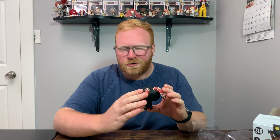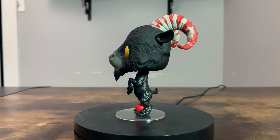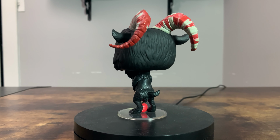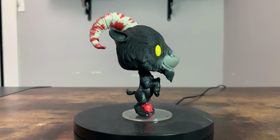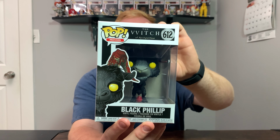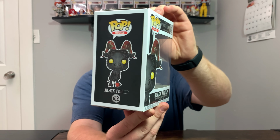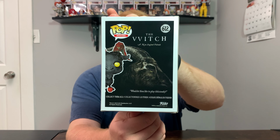I am really enjoying how this pop looks. I really do enjoy the large horns on this Funko Pop. I think they look super menacing with all of the blood stains on them, and I also just really enjoy the bright yellow eyes. Overall, this looks really sick. I didn't really show off the box of this Funko Pop, so if you guys do want to have a closer look at it, this is what it looks like. It's got sort of like the poster design from the movie. I think it looks pretty creepy.